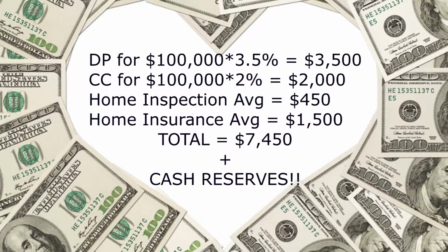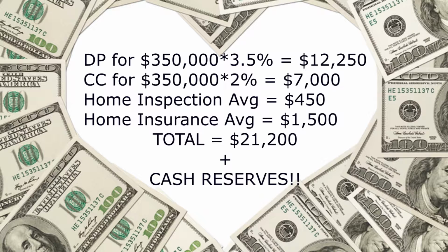Now let's try another example. Down payment: $350,000 times 3.5% is equal to $12,250. Closing costs: $350,000 times 2% is equal to $7,000. Home inspection, an average of $450. Home insurance, an average of $1,500. Total, $21,200. And again, let's not forget the cash reserves of at least 2 months of mortgage payments. The more the better, of course. Please note these numbers will vary from person to person, and my examples show the lowest amounts needed. I always err on the side of having the most amount of money available to show to your mortgage lender, because mortgage lenders like that.